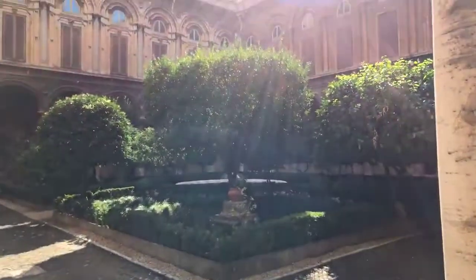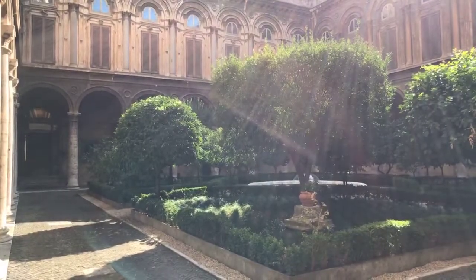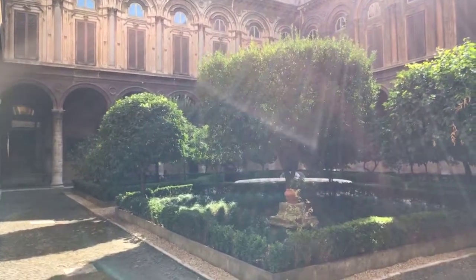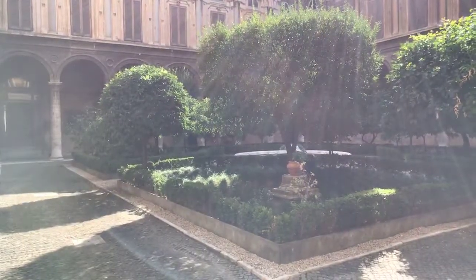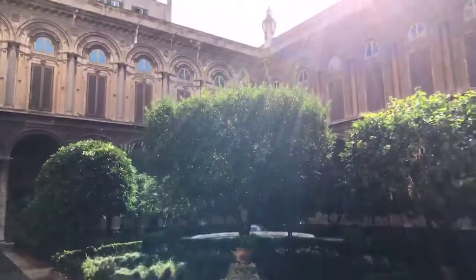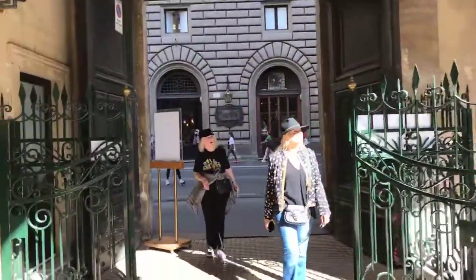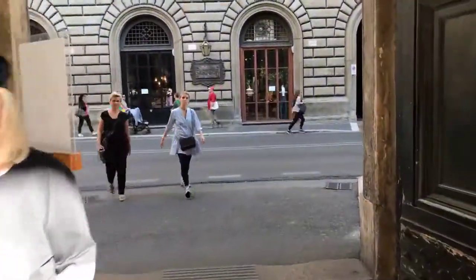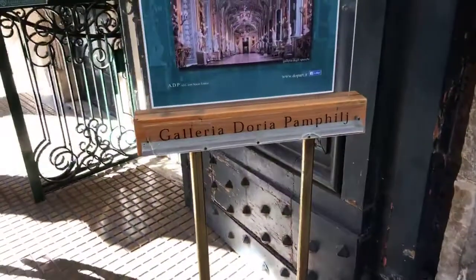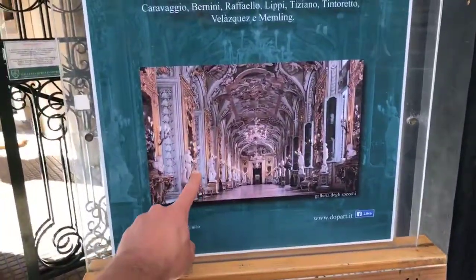Wow. So this is one of the major residences of Pope Julius II. He lived here for quite a while, had this beautiful courtyard in the middle, and you can visit his apartments. They are open. This is the name, Galleria Doria Pamphili. And that's how the apartments look inside.